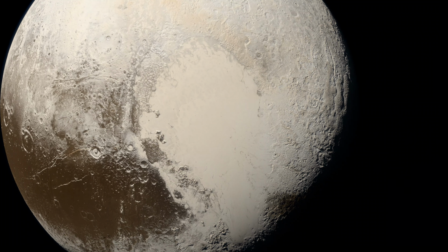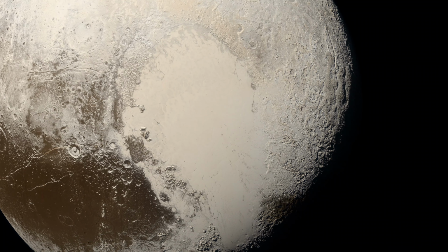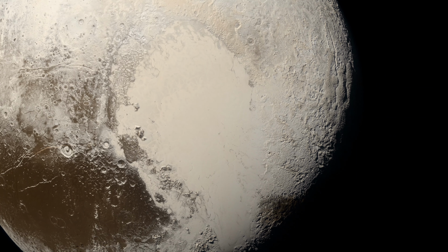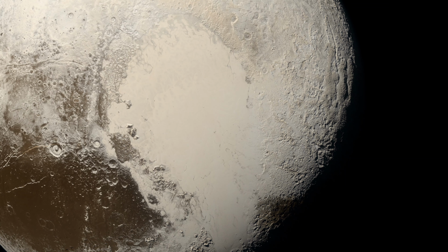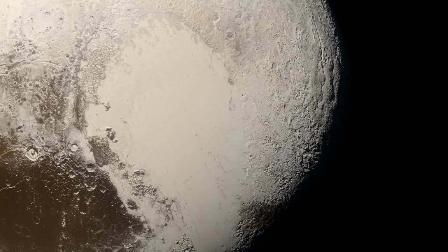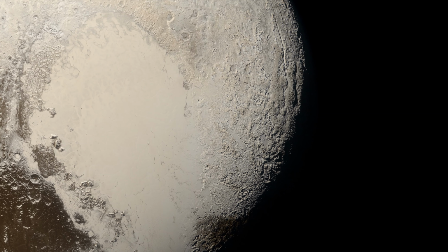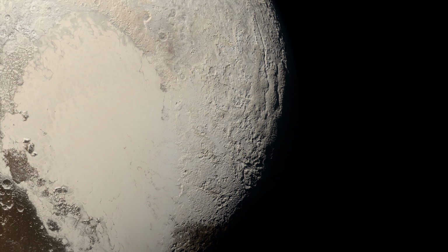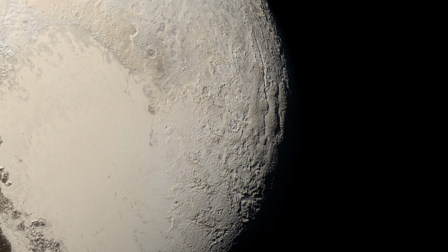Tombaugh Regio, with its distinctive heart-shaped appearance, is a fascinating feature of Pluto's surface. The left lobe, called Sputnik Planitia, is a vast, icy plain covered with nitrogen ice, while the right lobe is characterized by rugged, mountainous terrain. This contrast highlights the varied geological activity on Pluto. This image offers valuable insights into the planet's geological history and composition.